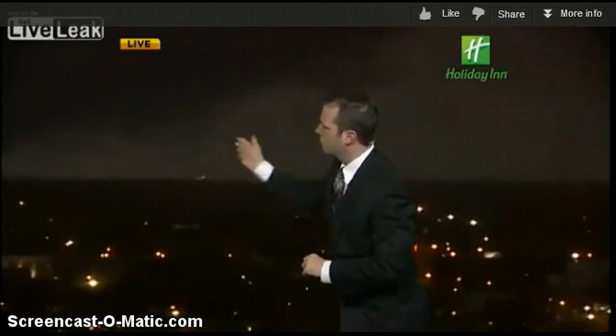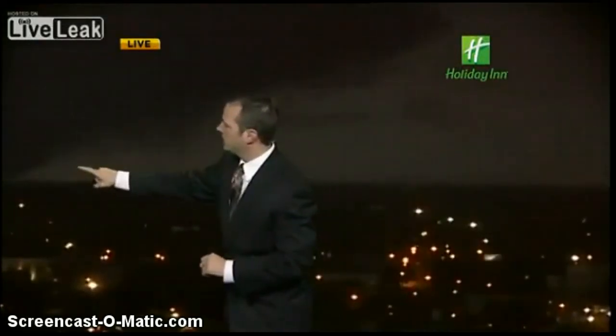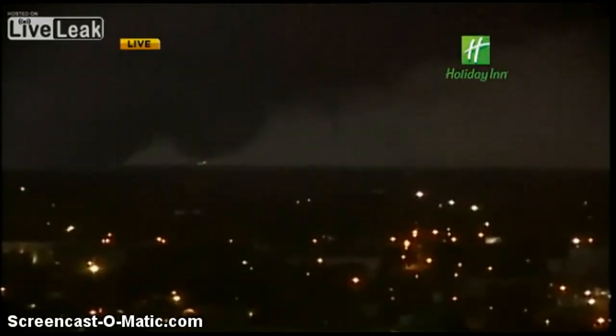There's clouds rotating, bubbling around back there. And look back here. There we are, folks. Is that it then? Yeah, it looks like there might very well be a tornado on the ground there. It's south, looking towards Brookley Field, looking down towards DIP. If you're in those areas, you need to be in shelter.